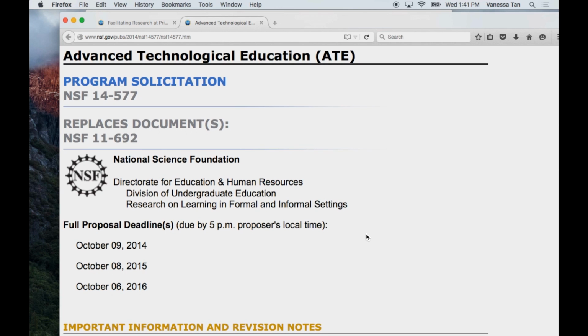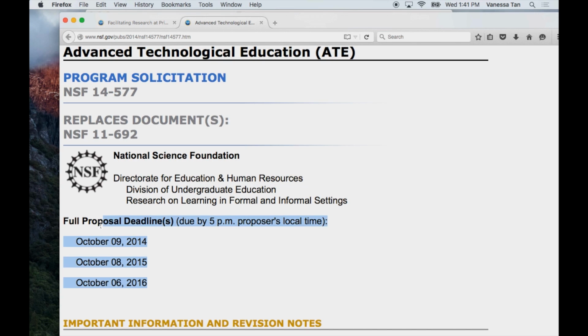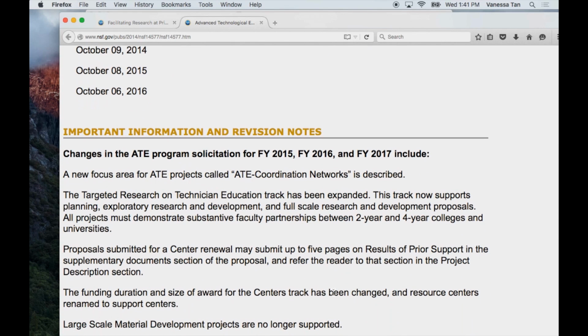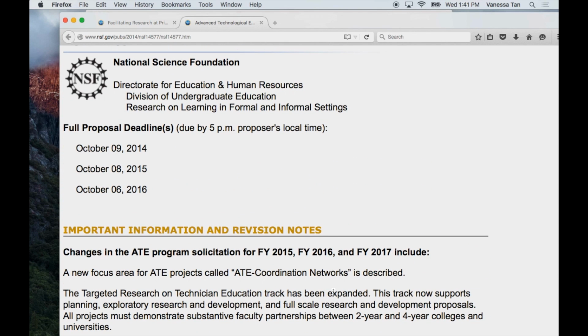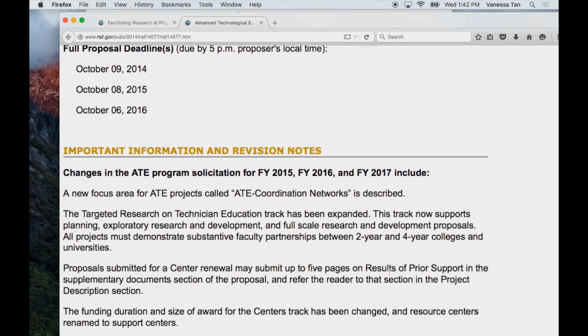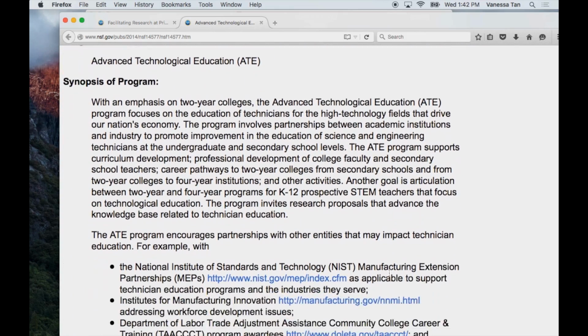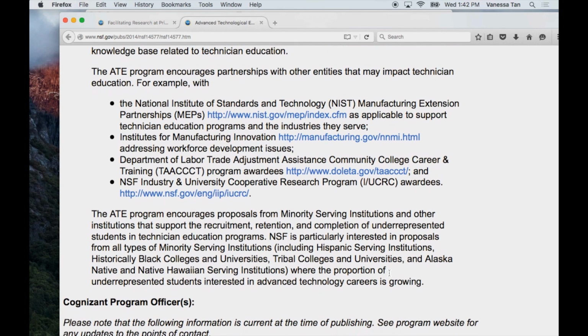The other one I wanted to take a look at, ATE, again, you see the solicitation number. It tells you which one it's replacing. The structure is very similar. This does have a proposal deadline, and we just went by one, but it's going to come up in another year. And this advanced technological education is really supporting technician programs at 2-year schools, and New Mexico has gotten several of these in the past. So if you do set up a search in Pivot, one of the things Pivot will do is send you a reminder saying this is going to be coming up in 3 months or whatever their time frame is, so that you don't necessarily have to remember. Pivot will remember for you and send you a notification.